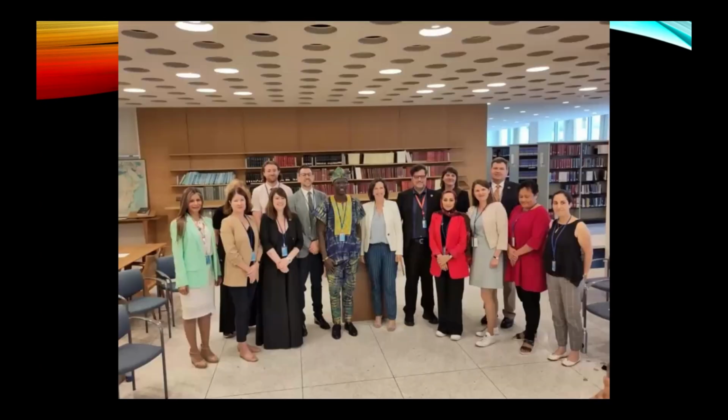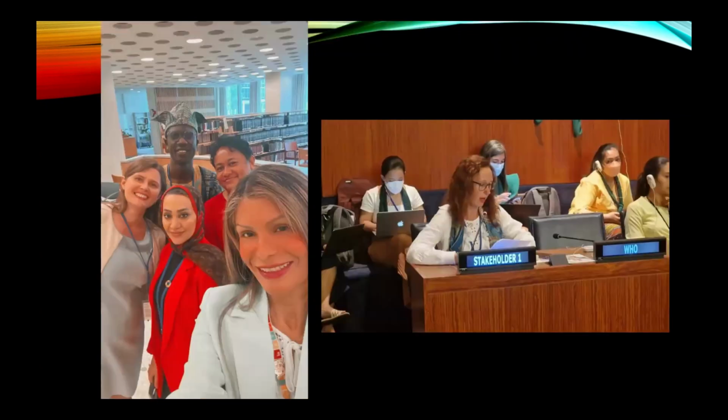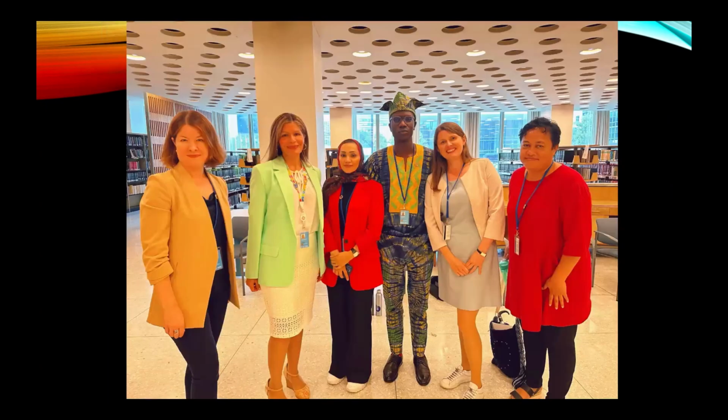And these are pictures of librarians from different regions of the world that go to the UN, and this is at the high-level political forum last year. Sometimes some of us speak during the sessions of the UN and share projects from our countries, and it's all to advocate for libraries. And here we have some pictures. This is the first floor of the library at the UN.